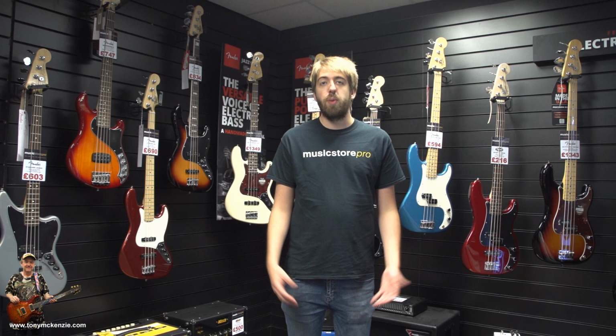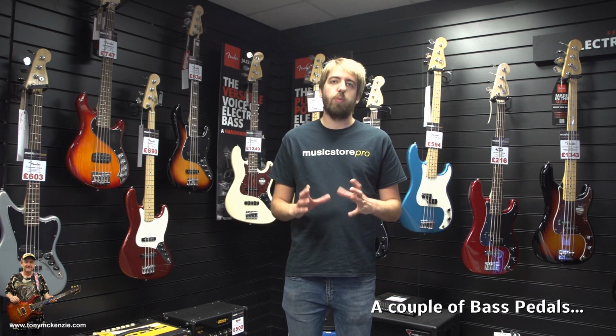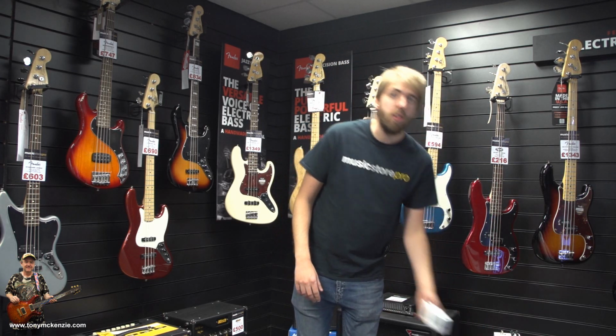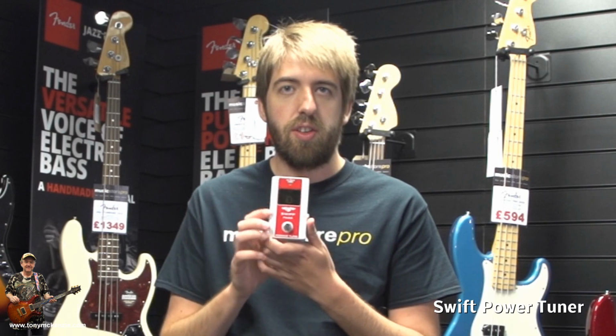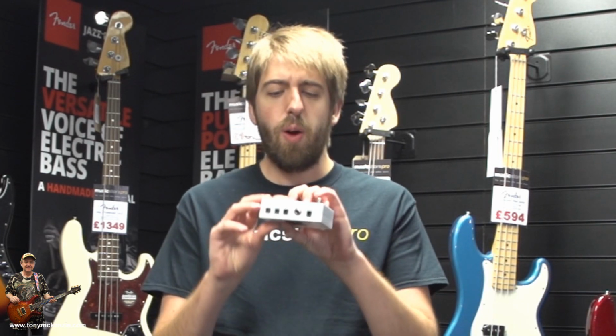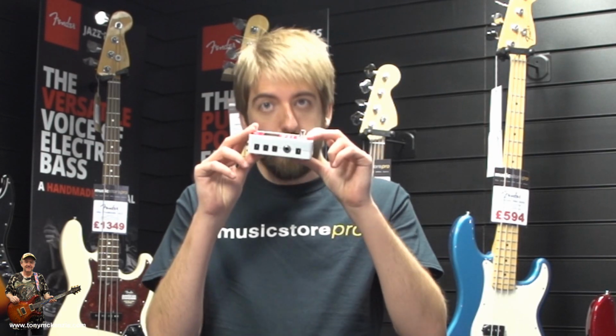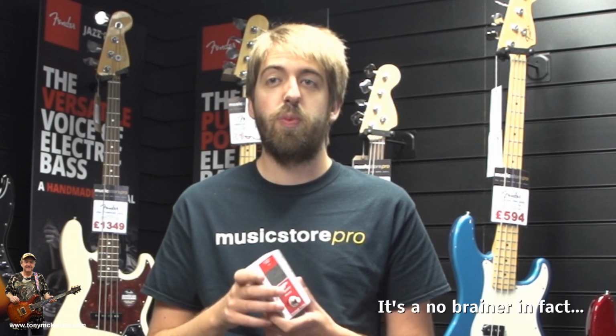So here at Music Store Pro, we do a lot of pedals, as you may be aware. I just want to show you two things that I've just recently added to my own personal pedal board. I'm going to start with the Swift Power Tuner. On the surface, it looks like a standard tuner, similar to a TU3. However, on the side, it's also your power bank for your pedals. So this will power up to 8 different pedals on your pedal board. And for the price of $59.99, it's not bad at all.